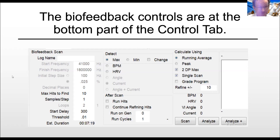Now let's go down through the list. On the left-hand side, you've got start frequency and finish frequency. For the most part, I leave that be. Sometimes I may want to adjust it because there's something in particular I've researched and there's a particular frequency range I want to take a look at. But that's normally kept the same.